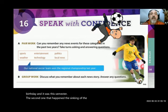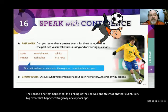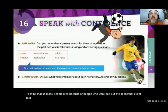And this was another very big event that happened tragically a few years ago. And it's really, really sad to think that so many people died because of people who were bad. But this is another event that happened within your lifetime that sometime in the future, people will say, oh, where were you when this happened?